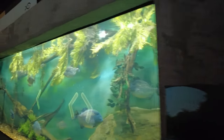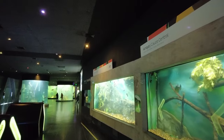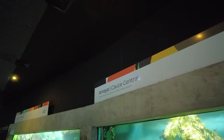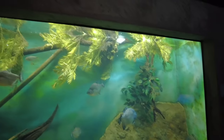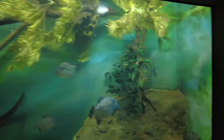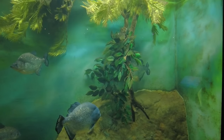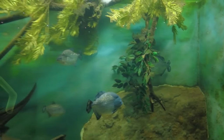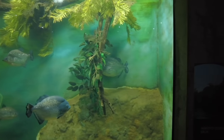Alright, what do we have here? This is Cauce Central, the central channel. So I guess this would be out in the middle of the river. Deeper, of course. But out in the middle. Because the Rio Paraná, as we've seen, is a very wide river.